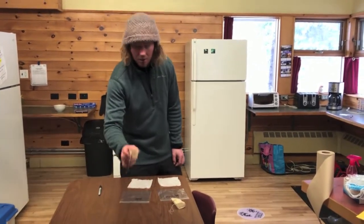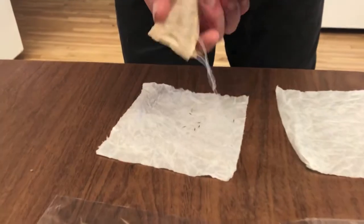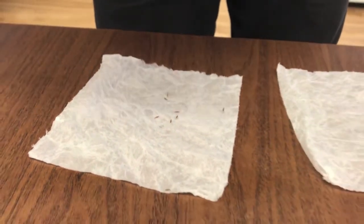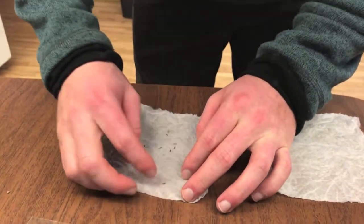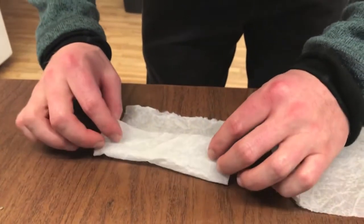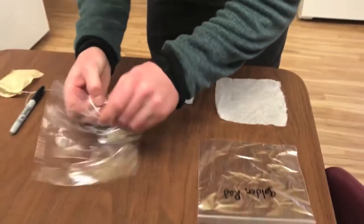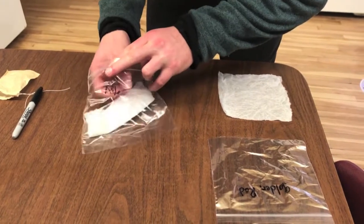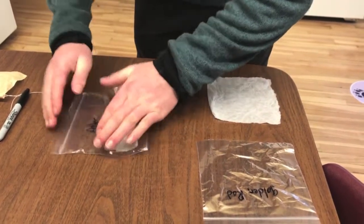So we can just take some of our aster seeds and dump them onto our moistened paper towel. Make sure that you've got them all out of your bag. And then just give each of them a little bit of space. And then just give it a little fold. And then it can just go right into the bag. And then you seal it up so that it'll keep the moisture in.